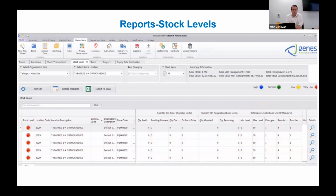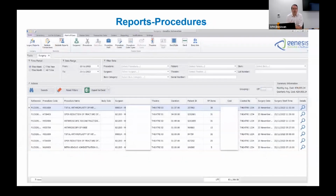Again, this is just a Genesis tab, but it shows that we can drill in and see any specific location. Here we're looking at orthopedics. We can see what's in stock, what's on order, and the value. This is very useful information, especially for supply chain and finance people who are concerned with this type of thing.